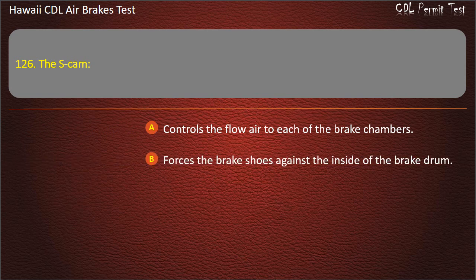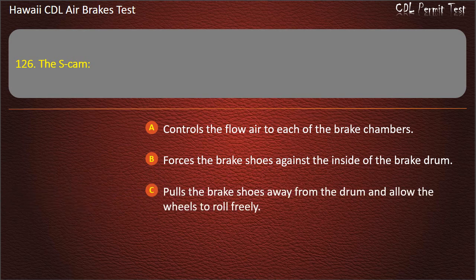Question 126. The S-cam controls the flow of air to each of the brake chambers. Forces the brake shoes against the inside of the brake drum. Pulls the brake shoes away from the drum and allows the wheels to roll freely. Answer. Forces the brake shoes against the inside of the brake drum.